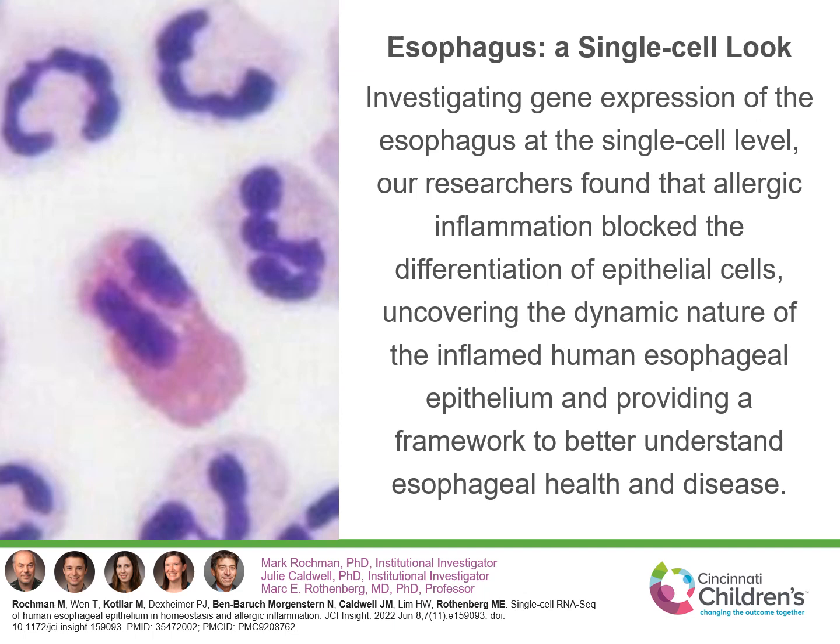Investigating gene expression of the esophagus at the single-cell level, our researchers found that allergic inflammation blocked the differentiation of epithelial cells, uncovering the dynamic nature of the inflamed human esophageal epithelium and providing a framework to better understand esophageal health and disease.